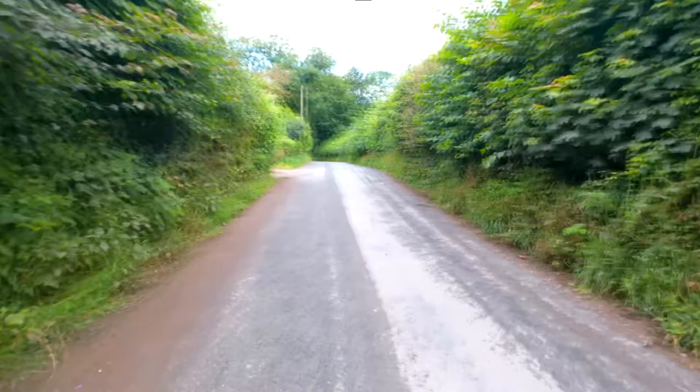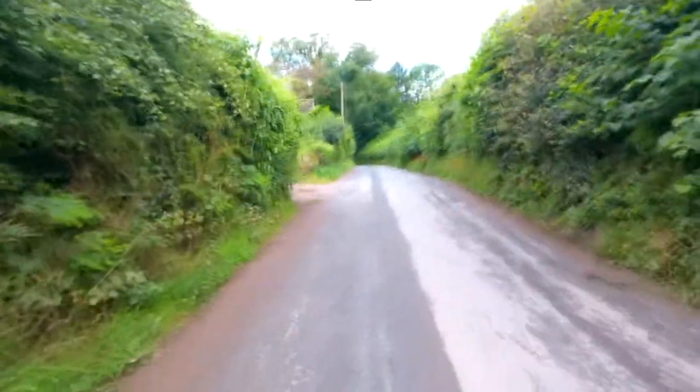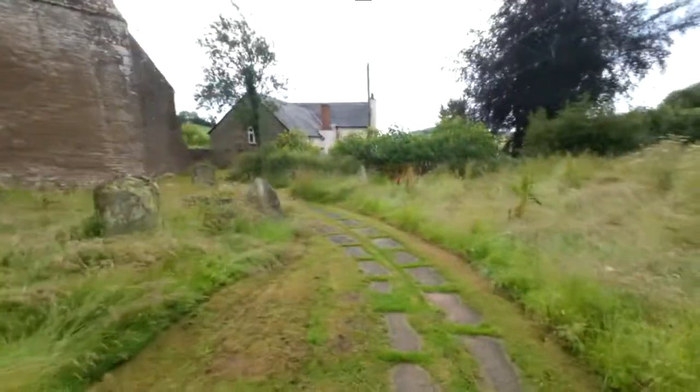We're on a walk to find the Knights Templar Church, St. Michael's Church in Galway. Got a 15-minute walk along these country roads. I've got to get out of the way because there's a car coming. We've arrived at St. Michael's Church.